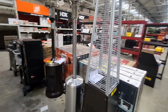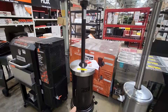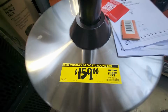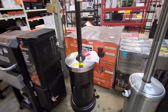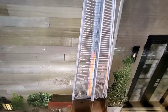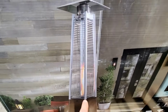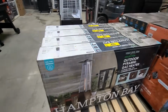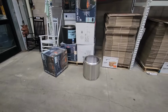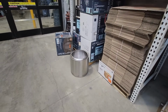And then they do also have this high efficiency by Hot Shot. This is just your regular standard patio heater here. This was $159. They got it marked down. 60,000 BTUs was $199. You guys are looking for some patio heaters. So here's a picture of the Pyramid one. Kind of cool. And of course it uses propane, but it's got the cool little flame that goes up the middle. $255 for those.